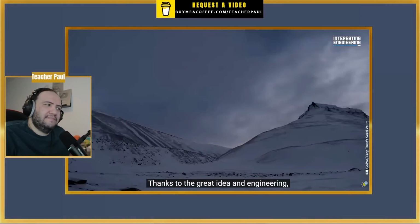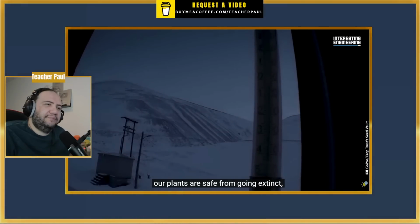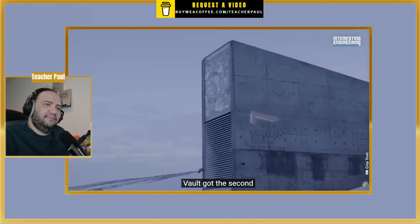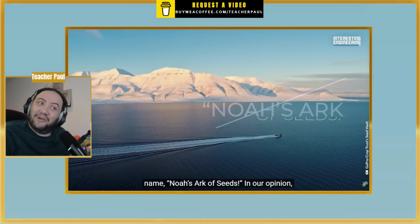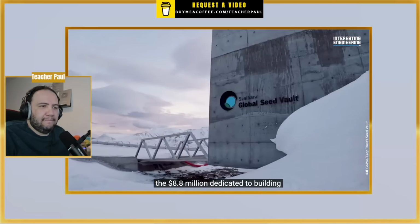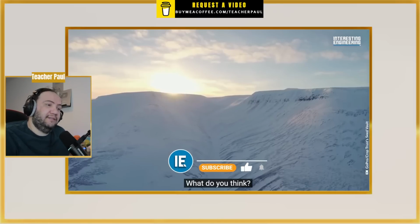Thanks to the great idea and engineering, our plants are safe from going extinct. And because of that, the Svalbard Global Seed Vault got the second name, Noah's Ark of Seeds. Noah's Ark. In our opinion, the $8.8 million dedicated to building this giant vault was so cheap. That was so crazy. It has already paid off. What do you think?